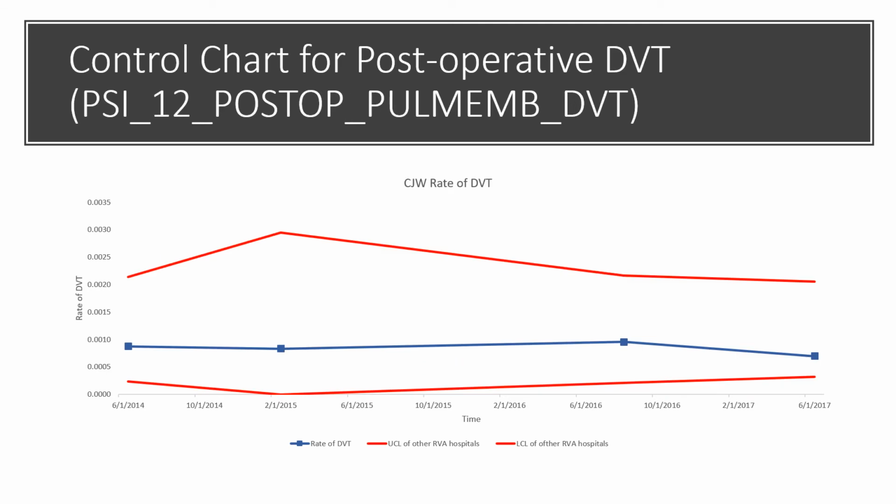The next indicator used to compare Chippenham Hospital to its competitors was the complication postoperative DVT and/or postoperative pulmonary embolus. As you can see, Chippenham Hospital consistently stays within control limits through the years 2014 to 2017 compared to its competitors.